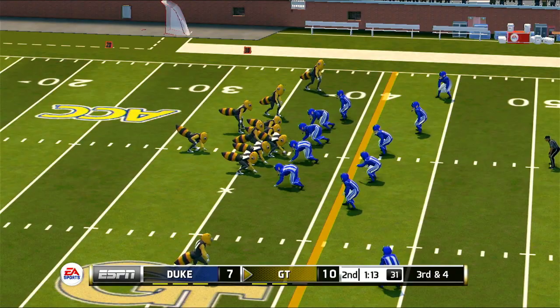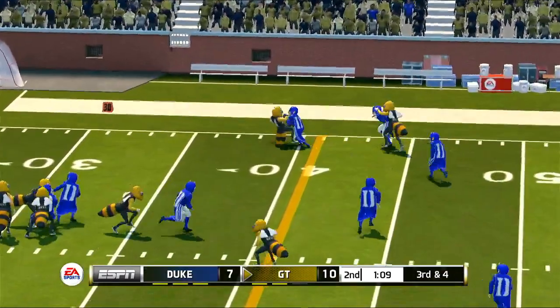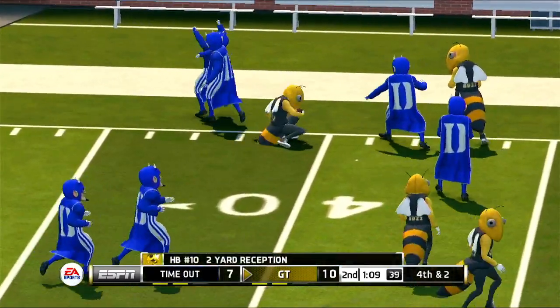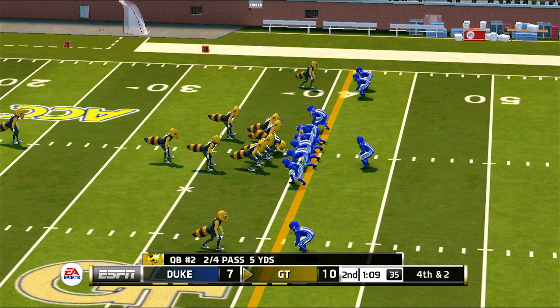Set the tone, defense. Set. Looks left, finding his tailback. Nothing doing for the offense, and it's fourth down. Duke's going to take their first timeout of the half.